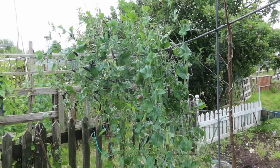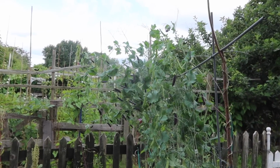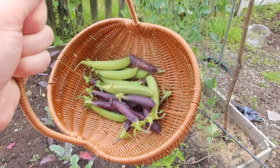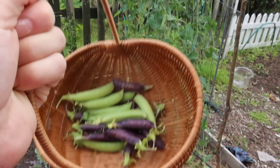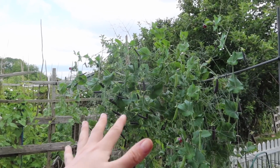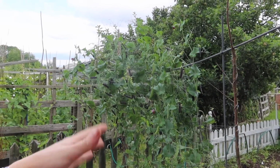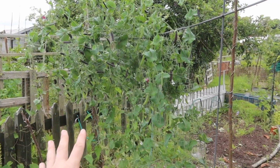Wow, the pea structure is just about holding up, and I'm so worried about it because the peas are just about ready to start harvesting. So I picked loads today. I might pick a few more before I go as well, but the hope is that when all of these ones on the top have been picked, I'm just going to cut it down and hope that maybe that gives me more. I don't know, we will see. But look, it's literally hanging on by a thread. I don't know how that has stayed up.